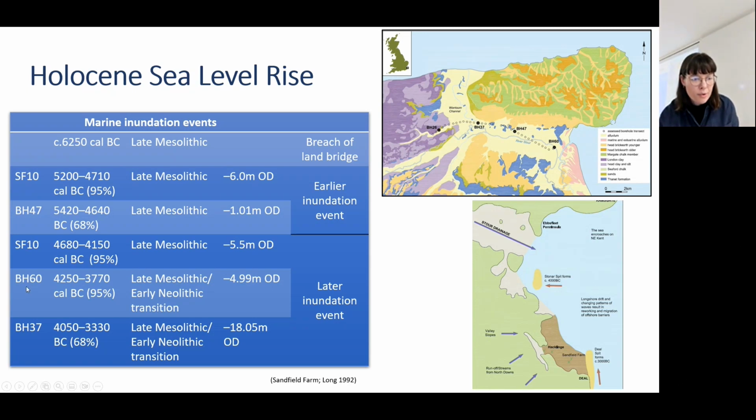And our borehole 60, which is closest to the mouth, corroborates the sand-filled farm date that it happened around 4.6 to 3.7 thousand Cal BC at roughly -5 meters OD, which fits in exactly with predicted sea level curves for this time.